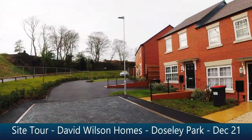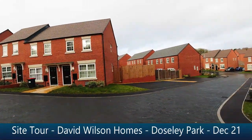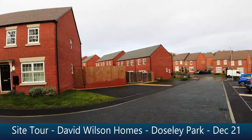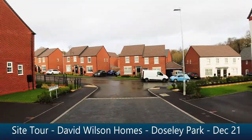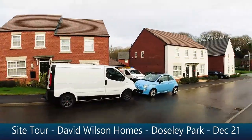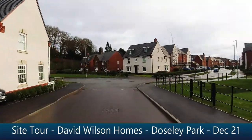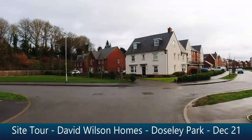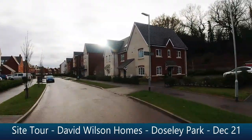Obviously you've got the same amount of affordable houses as well, so that looks like a typical two bed. Plenty of parking here, but there is a lot of tarmac and some parking courts at the back. But at least every property does have a driveway, and that's really good, isn't it? We're coming down to the bottom end of the site, so you can start to see those big David Wilson designs coming up now.